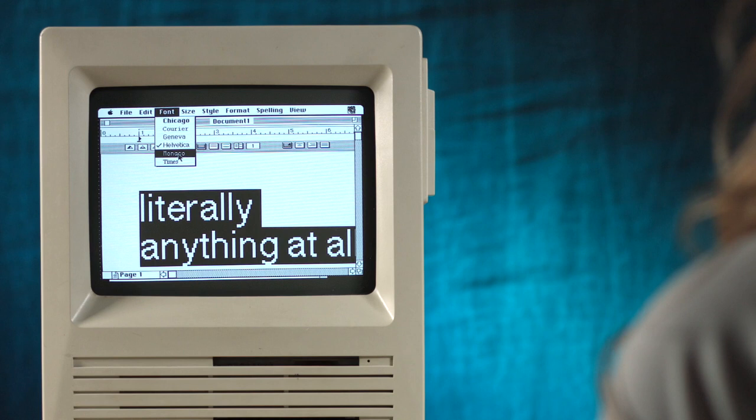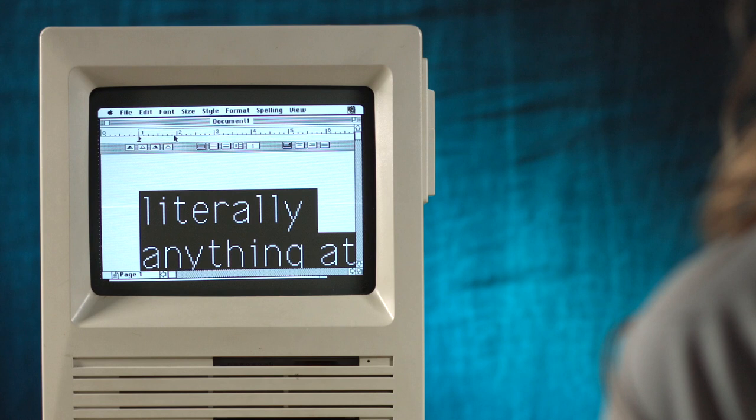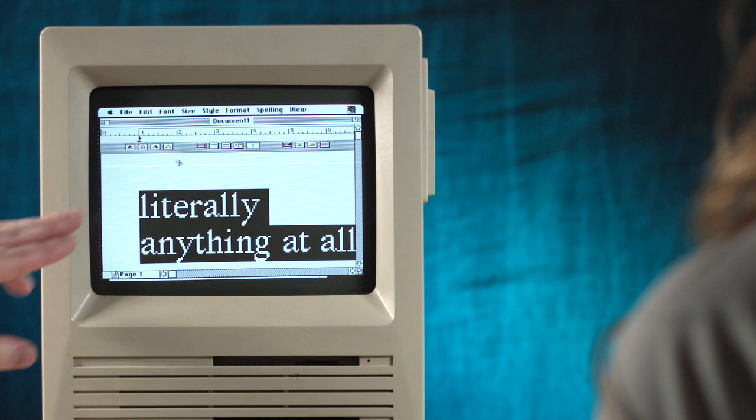1, 2, 3, 4, 5, 6. How will I ever choose? I don't know, for 1987. Oh my gosh, cool. But it still looks weird. Well, it's not anti-aliased because there's no gray pixels on the screen, so there's no fuzzing that can take place. Everything is either a white pixel or a black pixel.